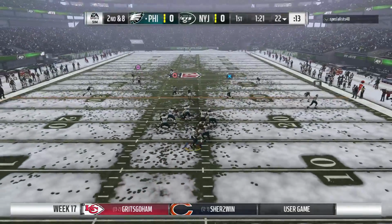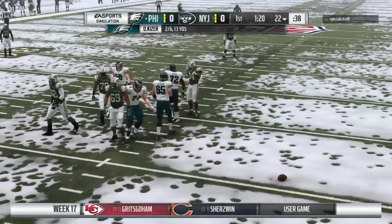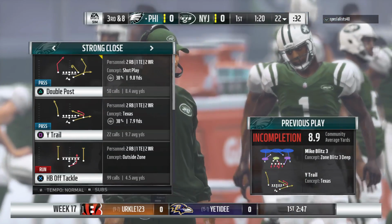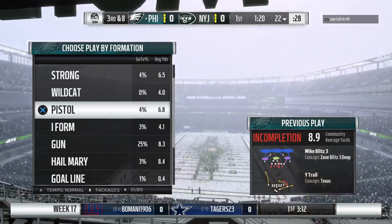Kaiser now on 2nd down. Incomplete. They always say that real estate is about location. Well, guess what? When it's a slant route, the quick ones, timing. Got to be able to lead your man with the football. And the timing off right there. Threw it behind him.